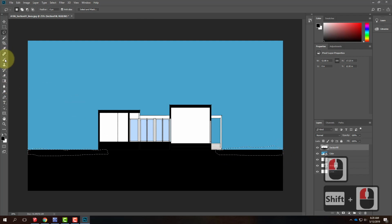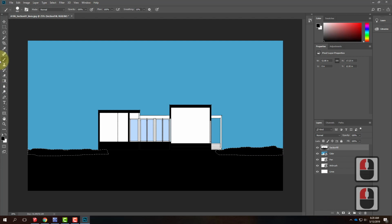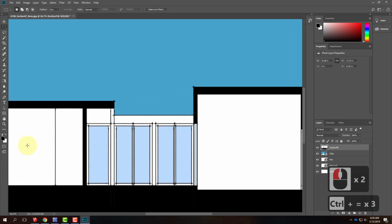Perfect. Then I can go back to my brush tool, and I'm still on that section fill layer, and I can fill that in there. And that gives us a little bit of undulation to the ground. The next part of that might be to add some grass to this, or some texture to the ground, so it's not quite perfectly sharp.